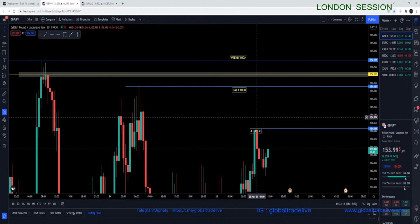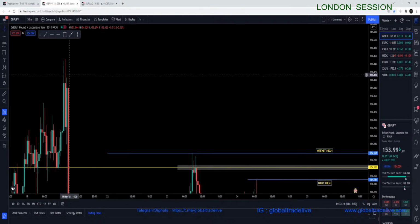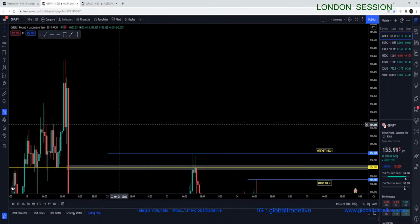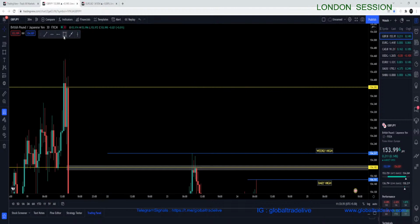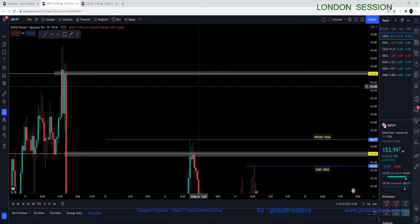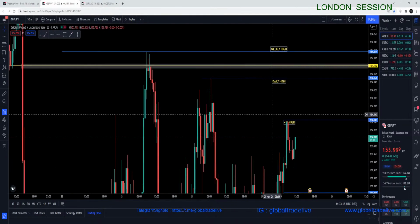So let's just wait for the market to break above 154.128, because we have an extremely good range over here. Let me just stretch this out. Okay, we have extremely good range above this area, and the range is about 20 pips. So I think I can expect good movement in this area. So this is the buy idea, okay?